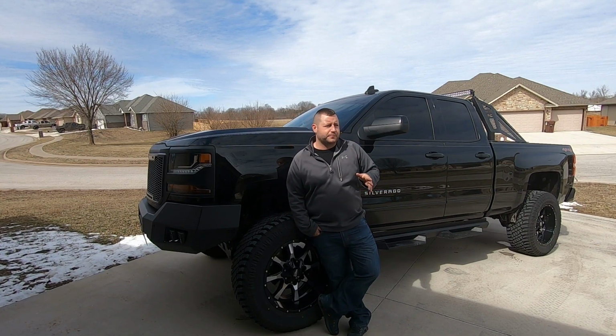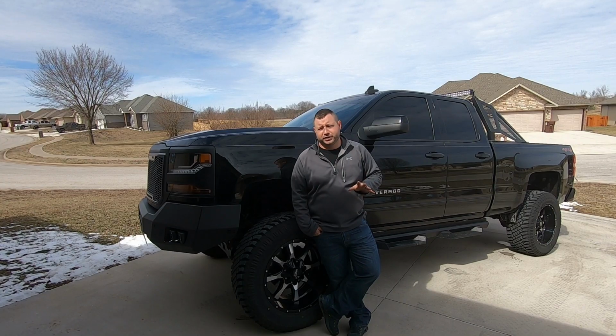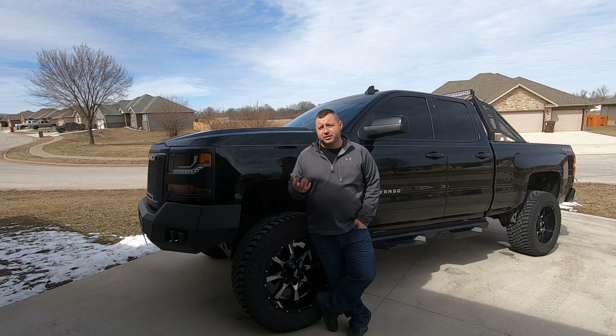Performance wise, I'm leaning towards some headers. I do not want a supercharger or anything like that, because if I'm going to spend that kind of money, then I'm just going to buy a diesel and then we'll start from scratch and build it up from there. So really headers, because we've already got it chipped, we've already got it intaked.